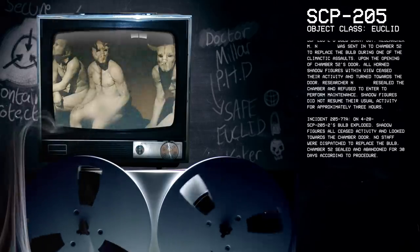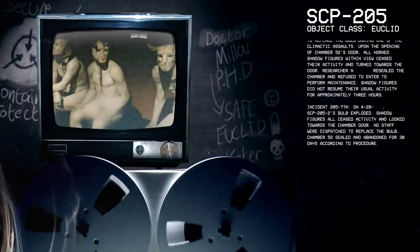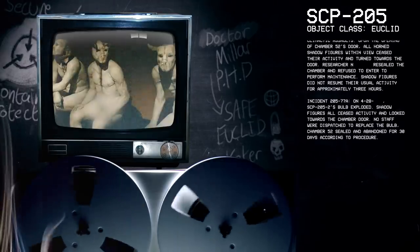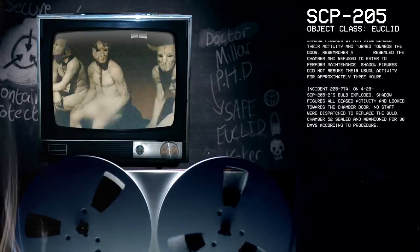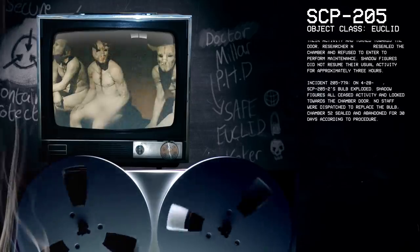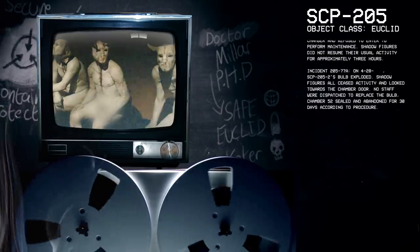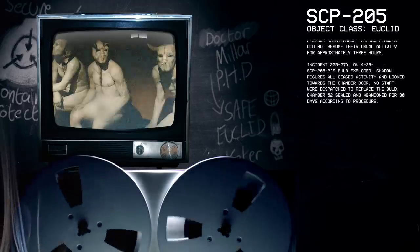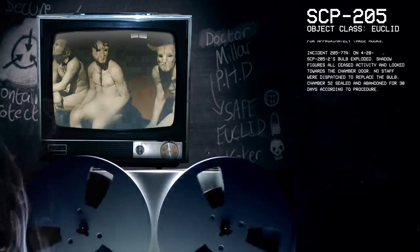Incident 205-77-A. On April 28th, SCP-205-2's bulb exploded. Shadow figures ceased all activity and looked towards the chamber door. No staff were dispatched to replace the bulb. Chamber 52 sealed and abandoned for 30 days according to procedure.